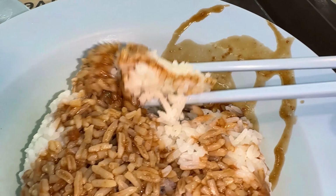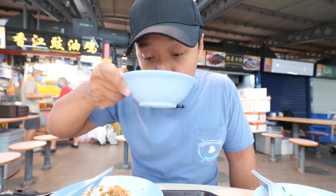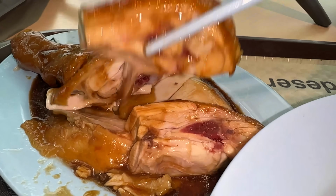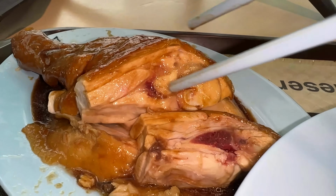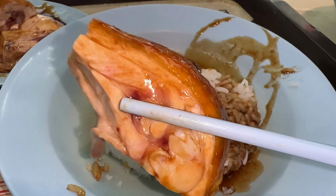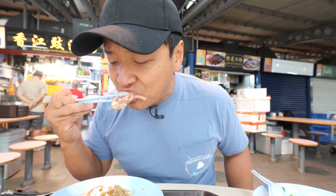Oh, that chicken is so tender. Chase that with some of the sauced up rice. And then chase that with some of this ultra shrimpy soup. The chicken is absolutely tender. Sweet soy sauce on top adds a rich layer of umami. The outside skin a little gelatinous-y, inside pure melting in your mouth meat. You almost don't need teeth to chew that.